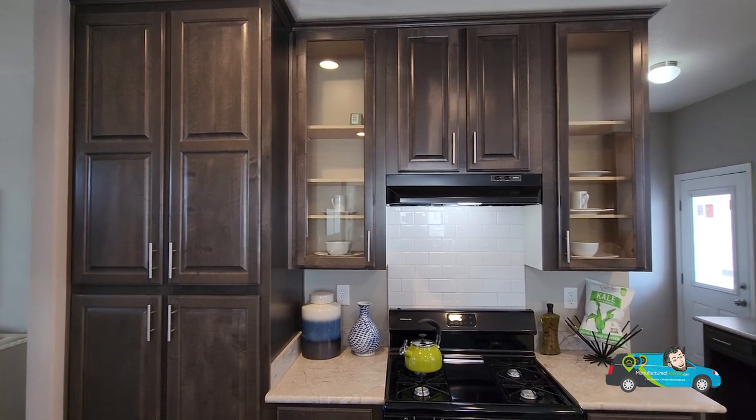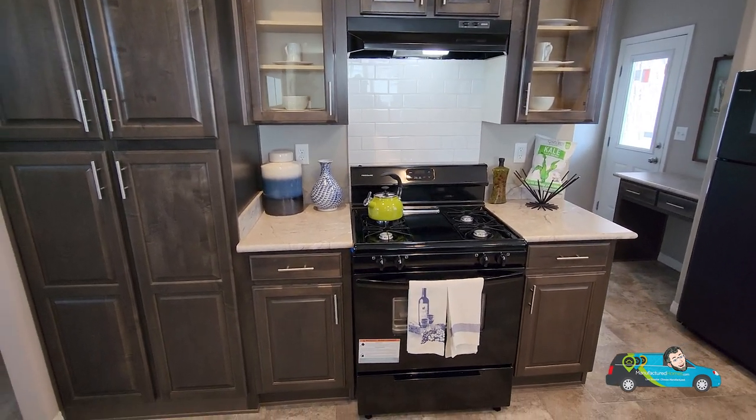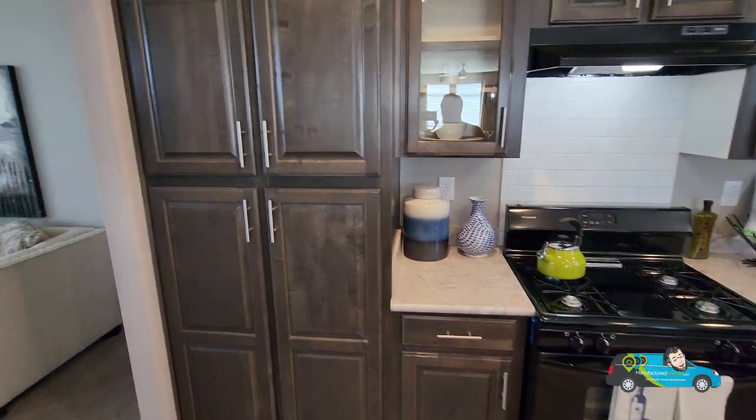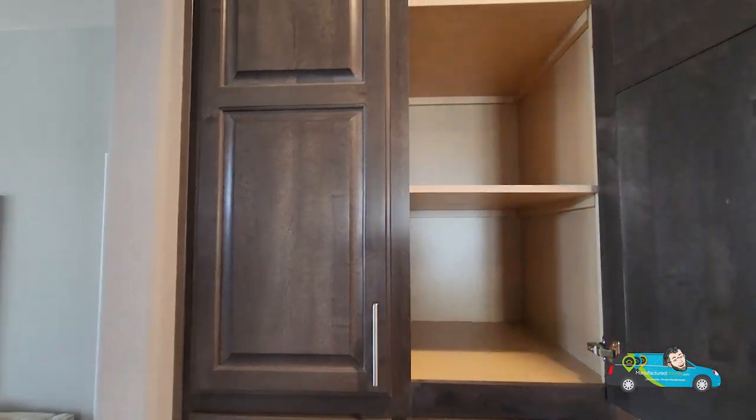I am loving the inside of this home. I love the tray ceiling in the living room. This is a great size kitchen, and the bonus room in the back, there are a lot of things you can do with that. Tell me what you would do with a home like this in the comments below.